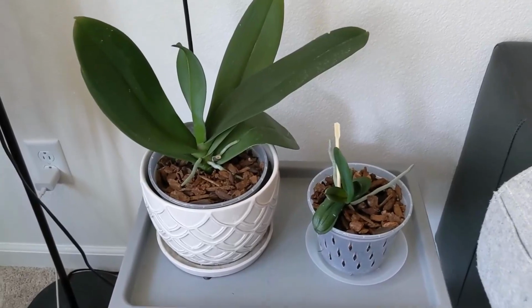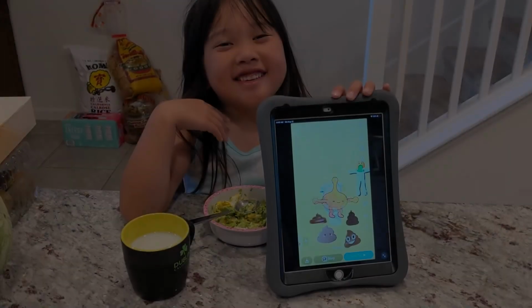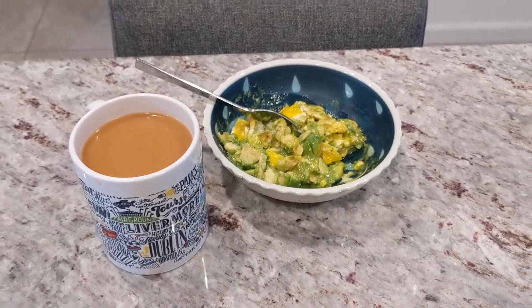Oh, I have also separated the keiki from its mother plant. Now I'm just hoping it will continue to thrive. For breakfast, we are having egg avocado with milk while I'm having a cup of coffee.